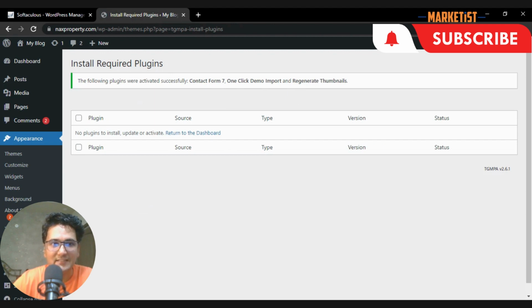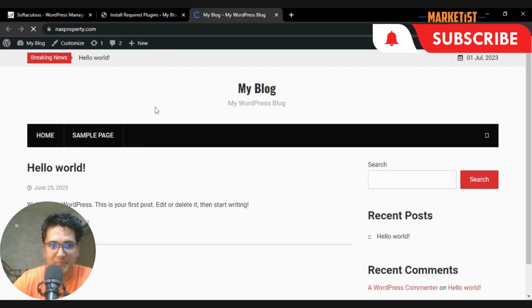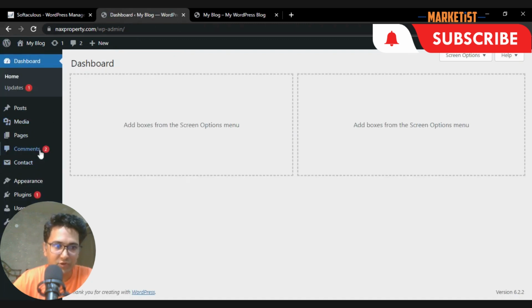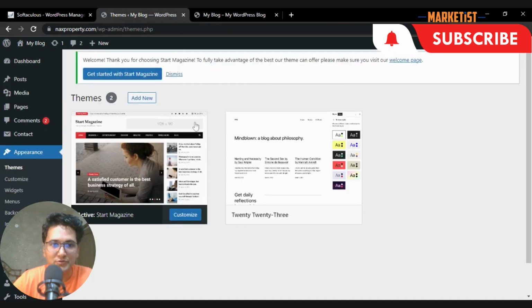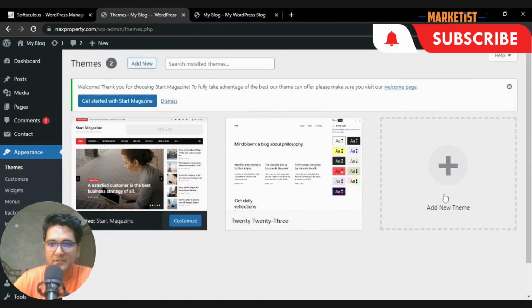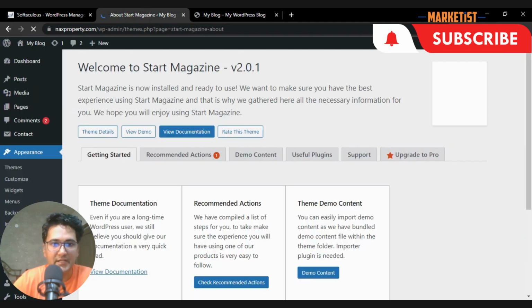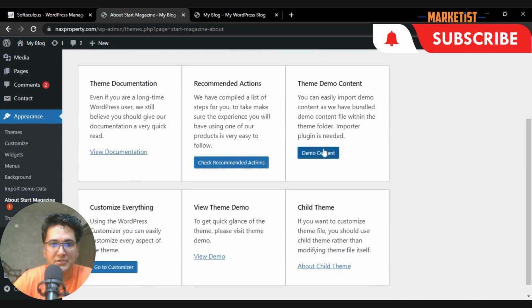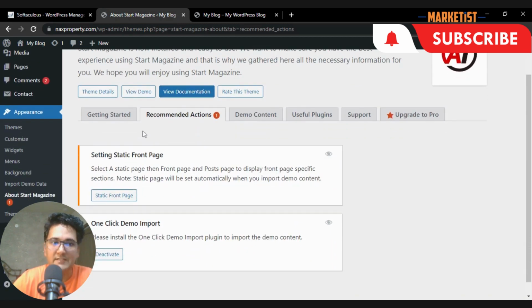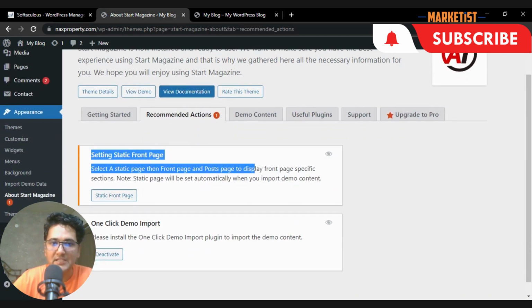Now we need the demo. Here's how our website looks right now. Now let's return to the dashboard and go to Themes again. Now what we can do is import demo data here, or you can just click Get Started with Start Magazine. Just click here and it will give a few recommendations, and let's go. It's asking for recommended actions.